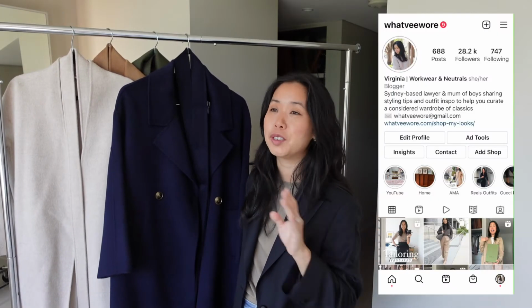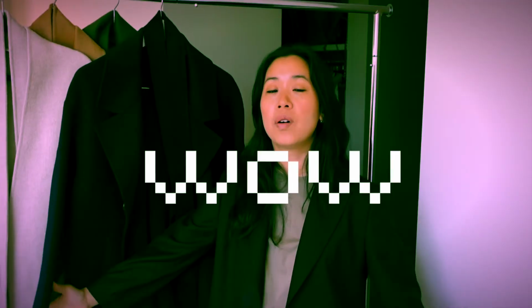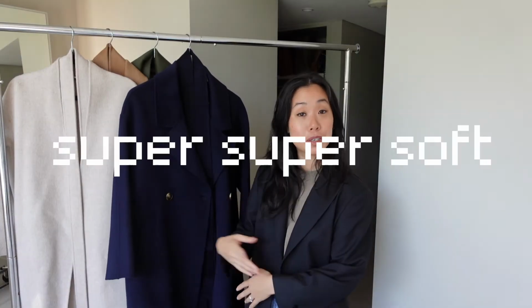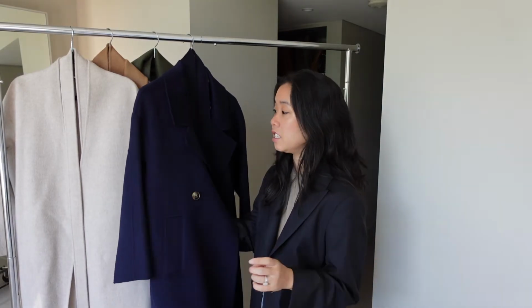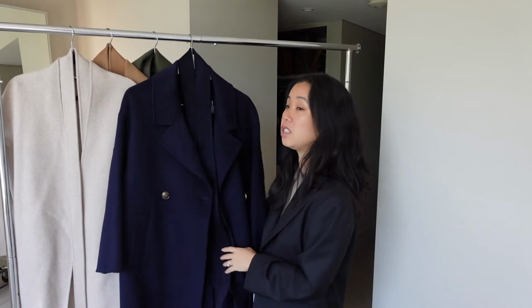Specifically the Curated ones, because I harp on about them so much over on my Instagram and on my blog, and everyone's reaction is, wow, that is super, super soft. And so that's exactly how I would describe it. Super, super soft. And considering the price for this type of fabric mix, I think that it's incredible value for money, considering if you take care of it, this is an item that you can wear for a really, really long time. And so that is coat number 1, the London coat in navy.